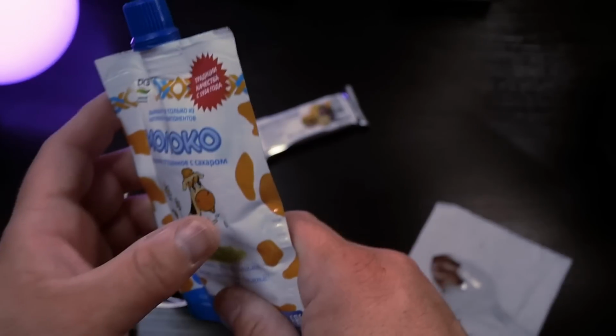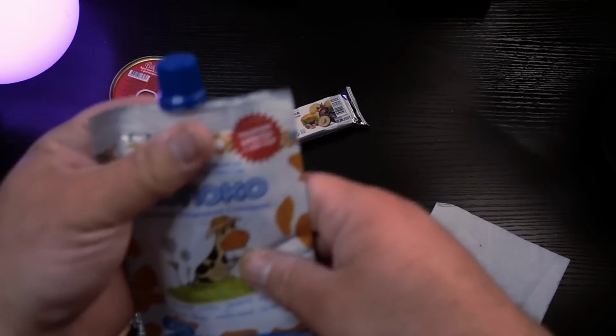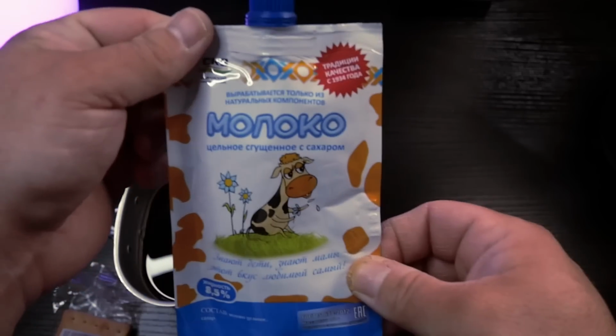Let's give the sweetened condensed milk a try. We'll try it by itself, and then we'll try it on a biscuit.